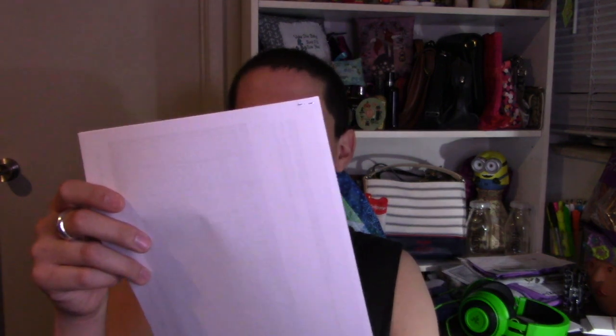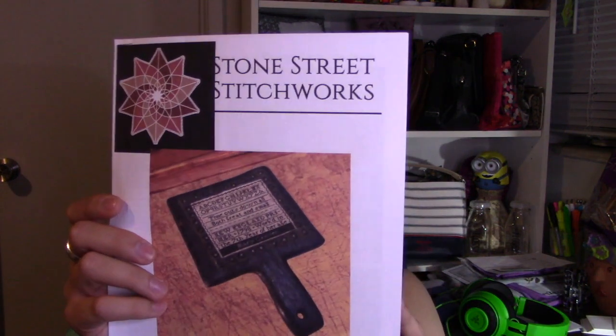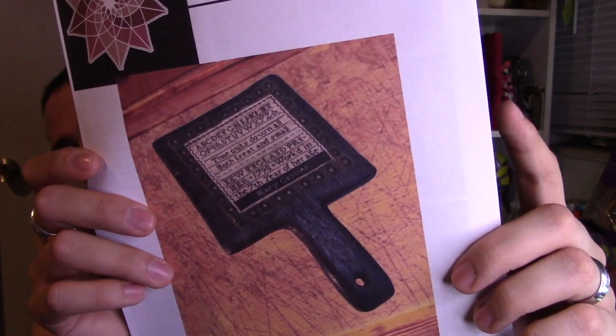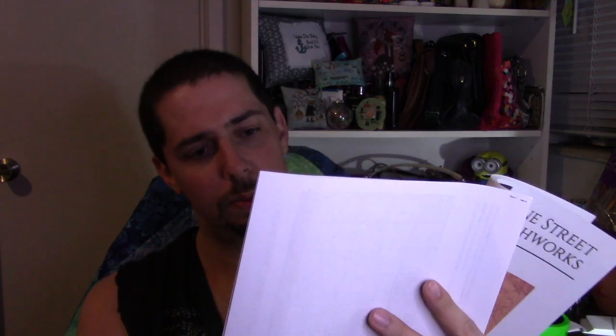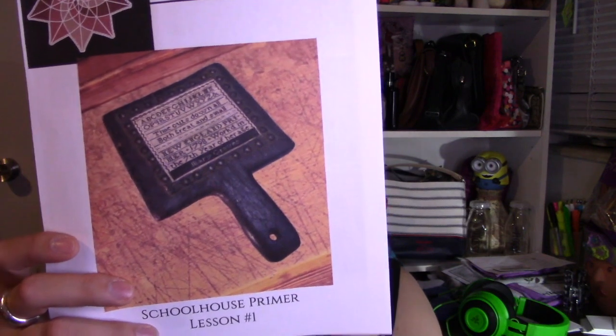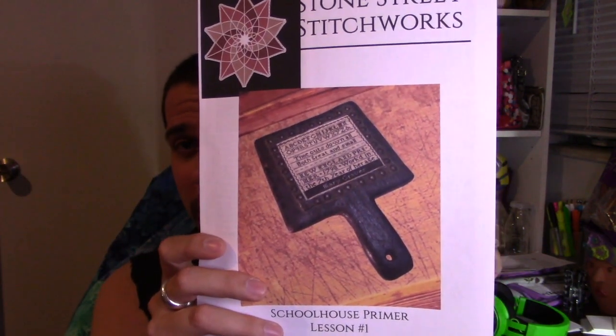So there's that. Then, other purchases. Actually, I'm going to do the freebie one first, and then I'll do the ones that I bought. The freebie one is the Schoolhouse Primer Lesson from Stone Street Stitch Works. It's just a little sampler. Quite awesome. If I'm not mistaken, the sampler came out of the New England Primer book, and it's got the history, and I thought it was really cool. They were offering it for free this week, so by the time this video is up, it may no longer be free. Don't quote me on that. I do apologize. I'm probably not doing this video in time for most of you to get that.